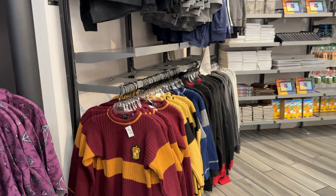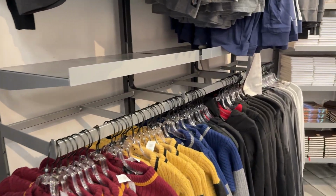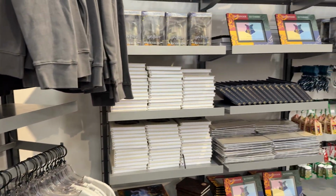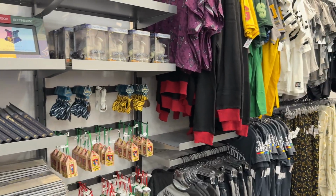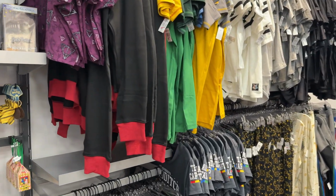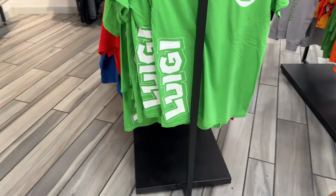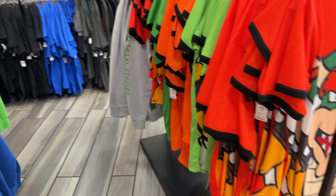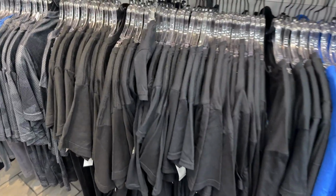They do seem to have real stuff. We've got our Harry Potter section over here. A lot of shirts and stuff. We have our Harry Potter collectible section. More shirts here. Looks like they have all kinds of sizes too, which is good. Ooh, these look comfy. Super Mario section. Luigi, Bowser. What's back here? And again, everything in here, 50% off.